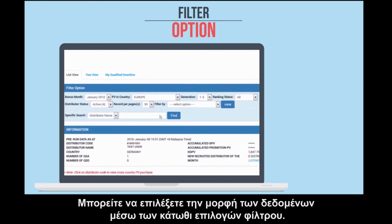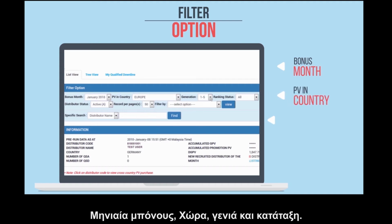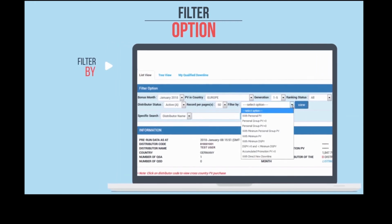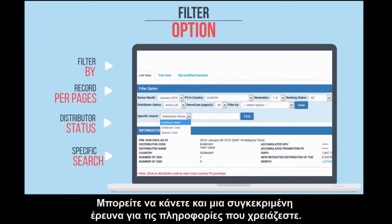You can choose the data display format through the following filter options: Bonus Month, Country, Generation, and Ranking Status. You can filter by record and distributor status. You can also do a specific search for the required information.